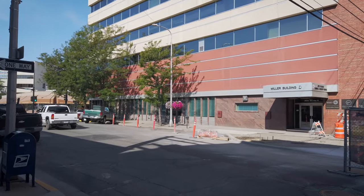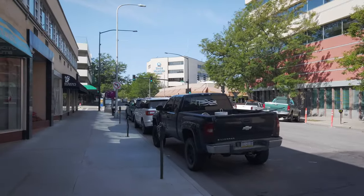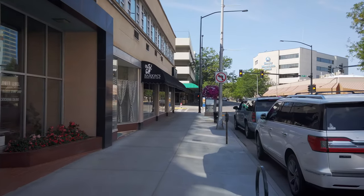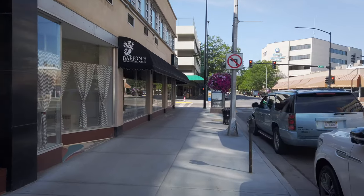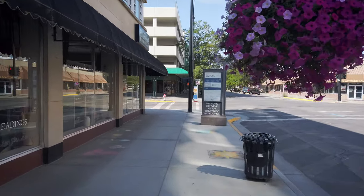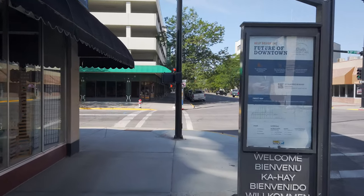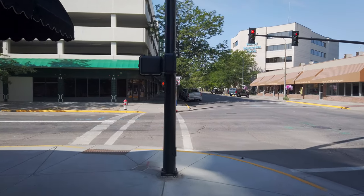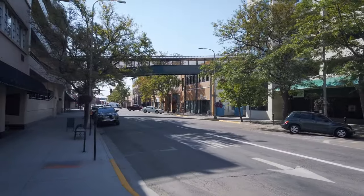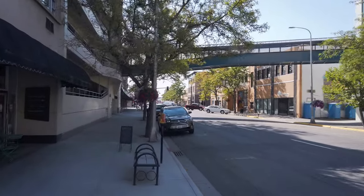This is the Miller Building where the City of Billings Planning and Community Affairs offices are. And up here, Barjon's, Books, Music, and Gifts. I haven't been in there. It's kind of interesting. I'm up on 3rd and 29th. We're going to duck left here real quick. You can see in the winter, it gets pretty cold and they have some of these walkways, overpasses, between what I think are parking garages.